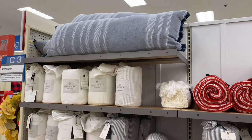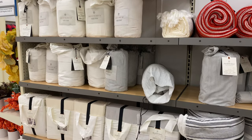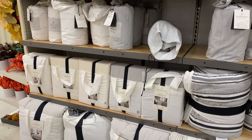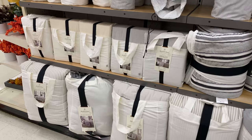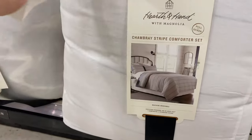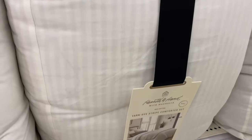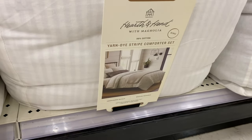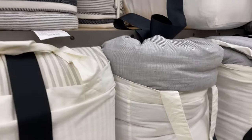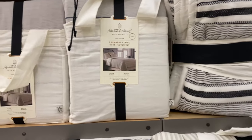Like I said, I'm hoping to do a little refresh in my bedroom sometime this winter, and so I'm looking at some new bedding. I love to look at the Hearth and Hand bedding. I think it's so pretty. It's always neutral, but it has lots of good textures, usually some stripes and things like that, that just bring it some nice texture. I think they are $129 for the queen size. I loved this quilt. You could put that down at the bottom of the bed.